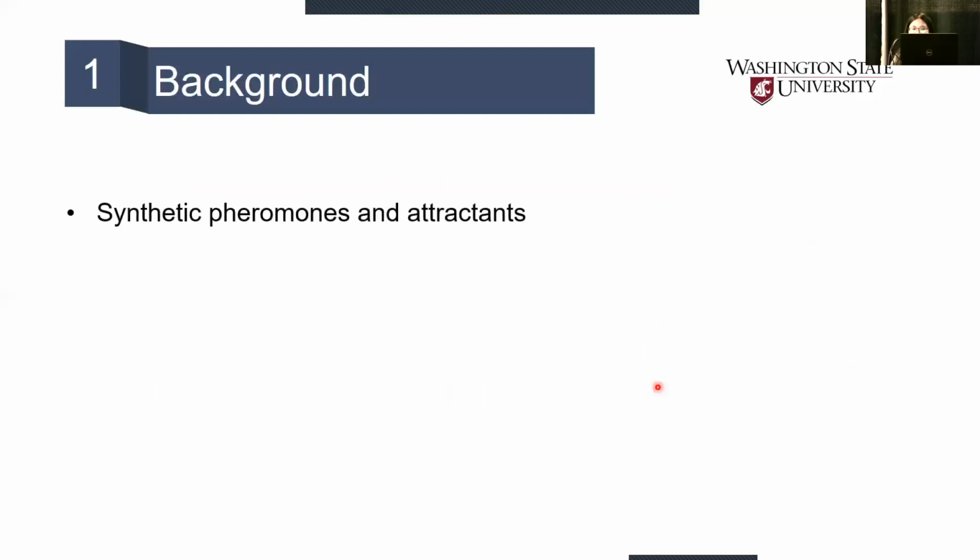And now there are many synthetic pheromones and attractants in the market. Synthetic pheromones are chemicals produced to mimic the natural pheromones. And attractants are chemicals that can simply allure or attract an organism, for example, by scent, like perfume.